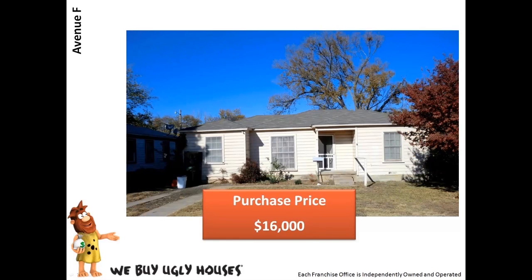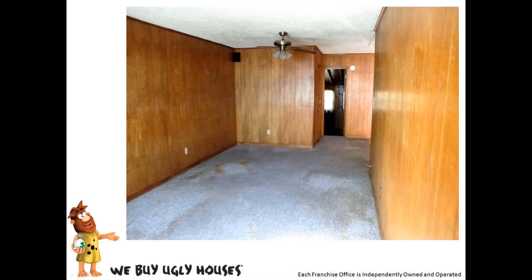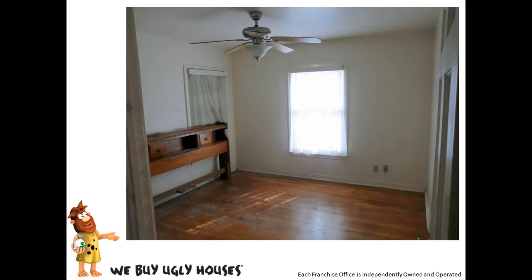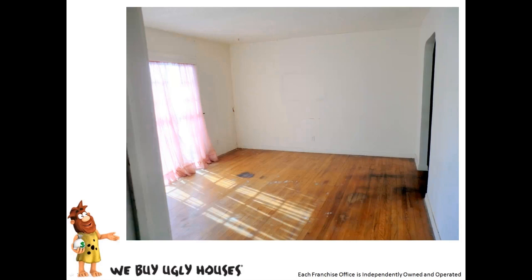The next one is on Avenue F. That is in a totally different city, just happens to have a similar name to the last one. But we purchased this house for $16,000. This was a much older house, needed some TLC, lots of paneling and popcorn on the ceilings, but that's okay. These are more C-class properties. Needed some TLC. Had wooden floors that I won't say were in great shape, but they were decent for this neighborhood. That doesn't look decent there, I guess, but again, not bad rentals.